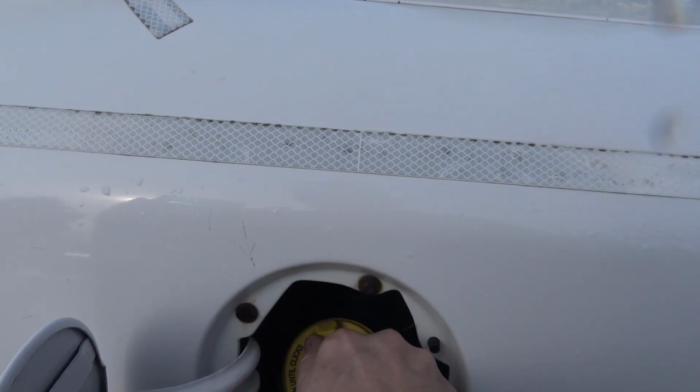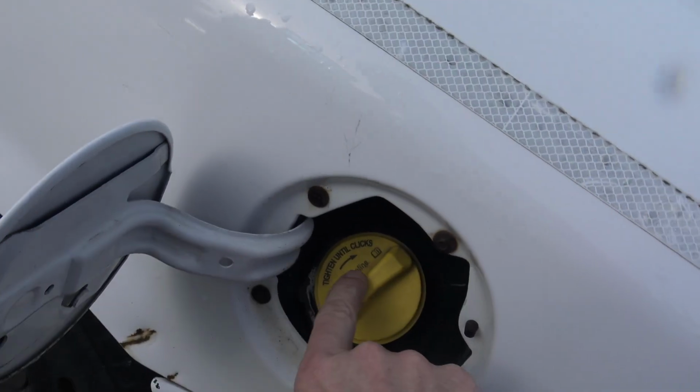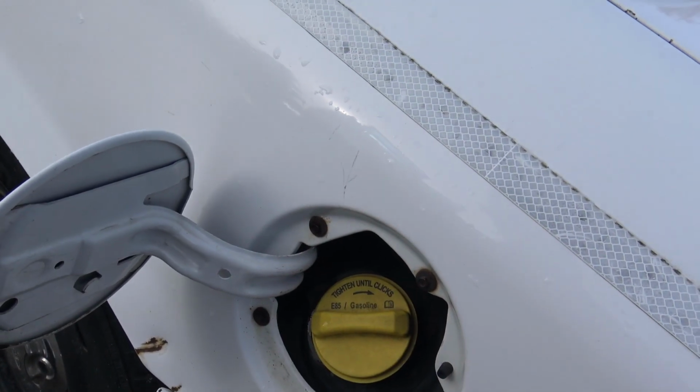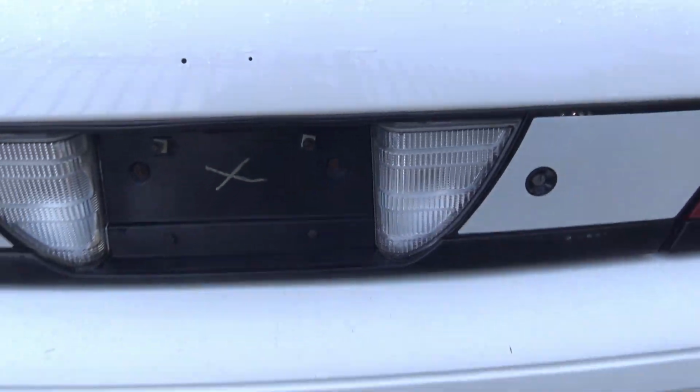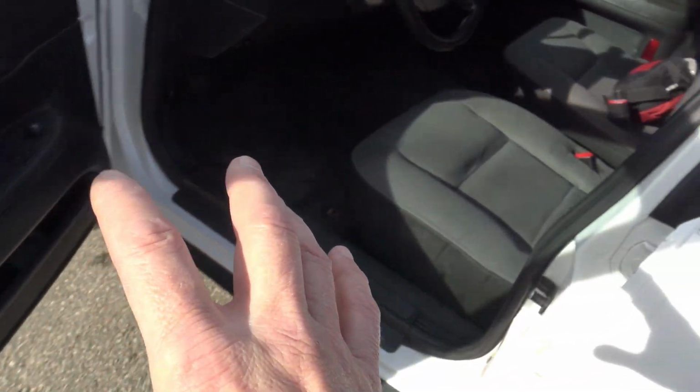And these cars are flex fuel. They can run on E85 as well as gasoline. That's kind of convenient depending on where you are. If you got E85, that's great. Yeah, so this is just a nice car. It's not the best, but it's not too bad. Let's take a look at the interior.